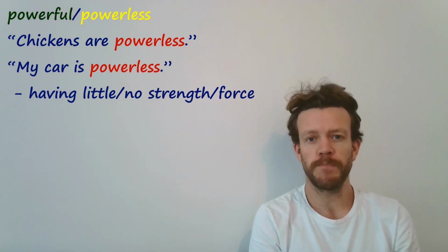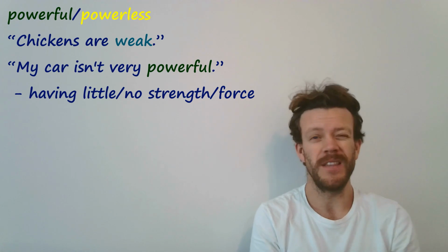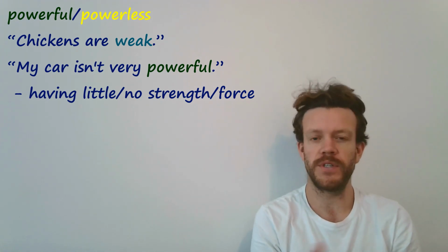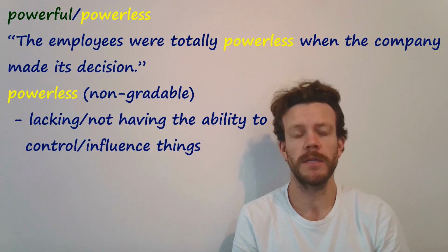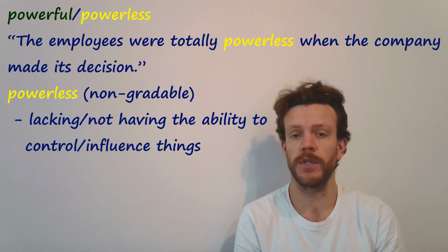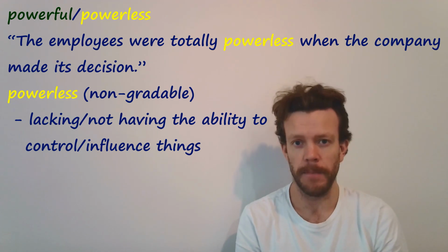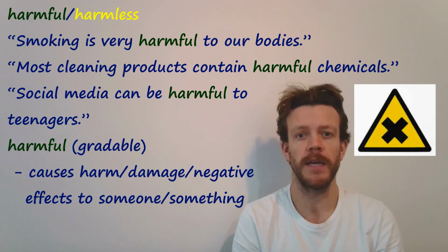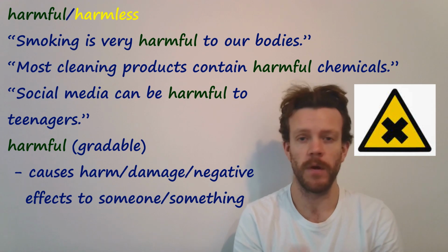But then you wouldn't use powerless to talk about having little or no strength or force. You'd either use another adjective like weak or just use the negative. My car isn't very powerful. We only use powerless to mean not having the control to influence or control things. For example, the employees were powerless when the company made its decision. And then we have the pair of adjectives from the original mistake, harmful and harmless. Harmful, you're going to use to say something causes harm, damage, or negative effects to someone or something.